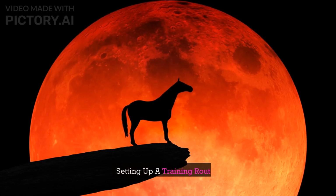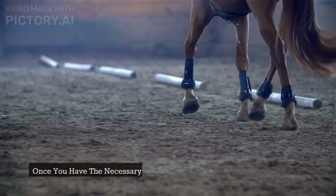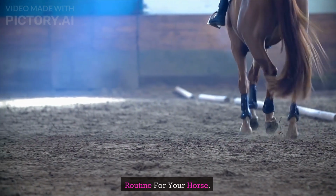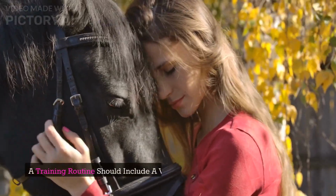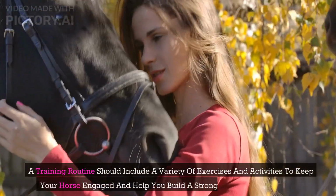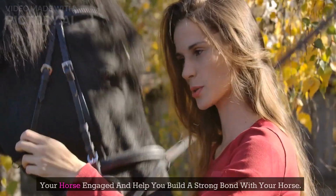Setting up a training routine. Once you have the necessary supplies, the next step is to create a training routine for your horse. A training routine should include a variety of exercises and activities to keep your horse engaged and help you build a strong bond with your horse.